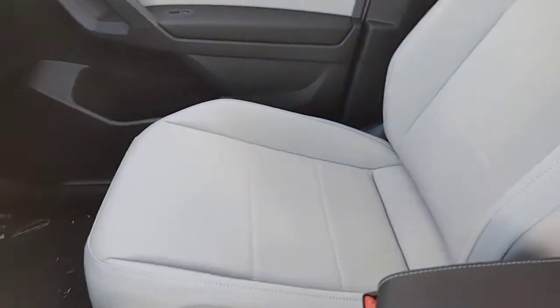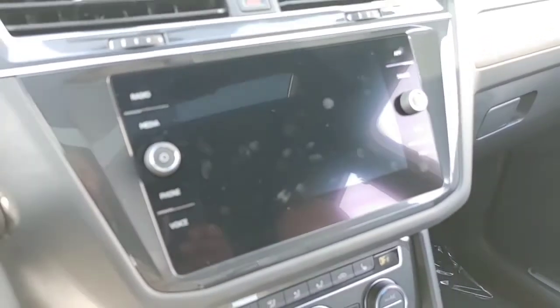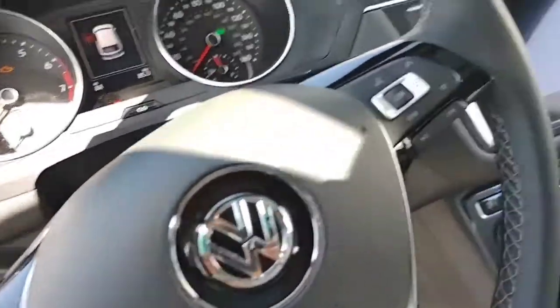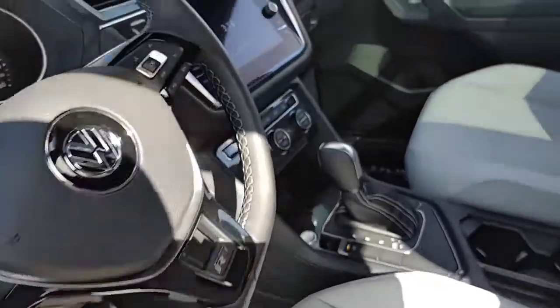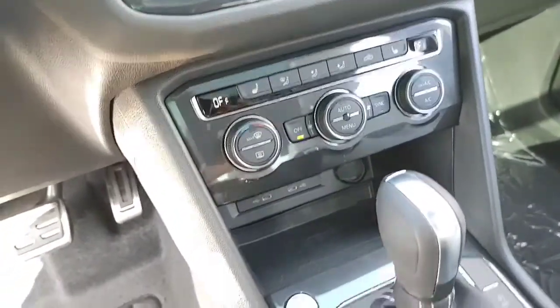Big sunroof. Let me actually open this up. The screen's unbelievable because it's a much bigger glass screen. Let me switch camera. All right, that should be a little bit better. Same MFI multifunction indicator. Same steering wheel. You can run everything from there, but this one has dual climate control, so the person on the other side can set something totally different than you.